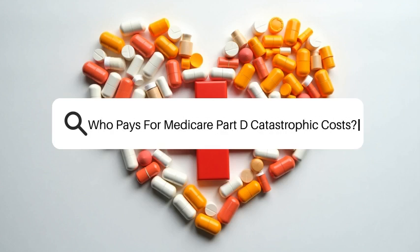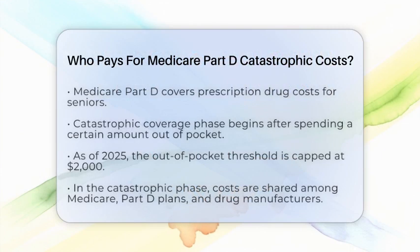Who pays for Medicare Part D catastrophic costs? If you are a senior navigating the world of Medicare, you may be curious about how costs are shared when it comes to prescription drugs. Let's break down who pays for those catastrophic costs under Medicare Part D.